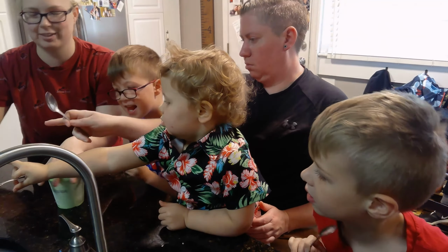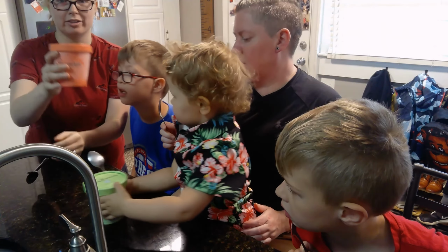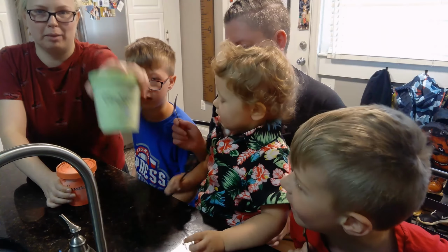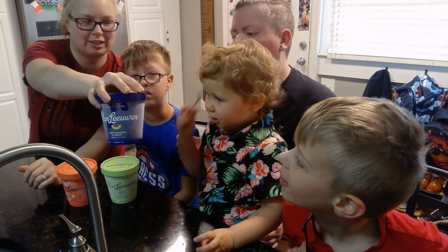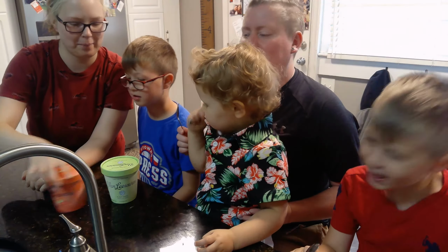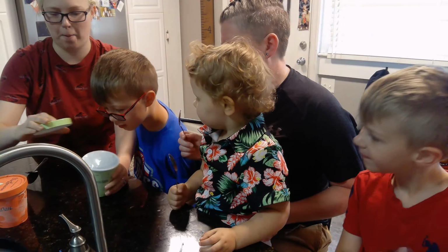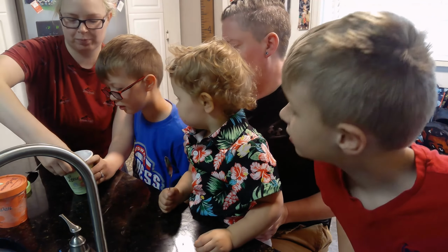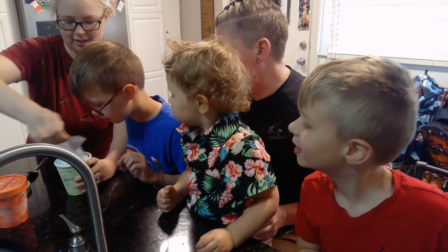So we got three different ice creams from Walmart. They are the Van Leeuwen ice cream. We have pizza, Planet Earth, and Kraft macaroni and cheese. All right, so we're going to try this Planet Earth. Okay, now it's blue. And it has green specks in it.